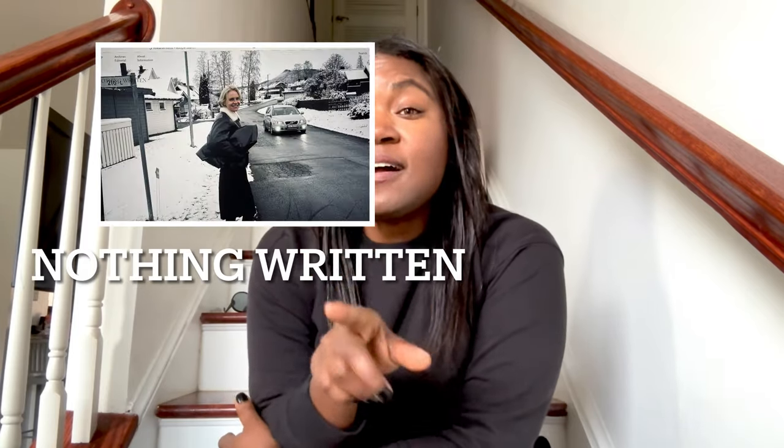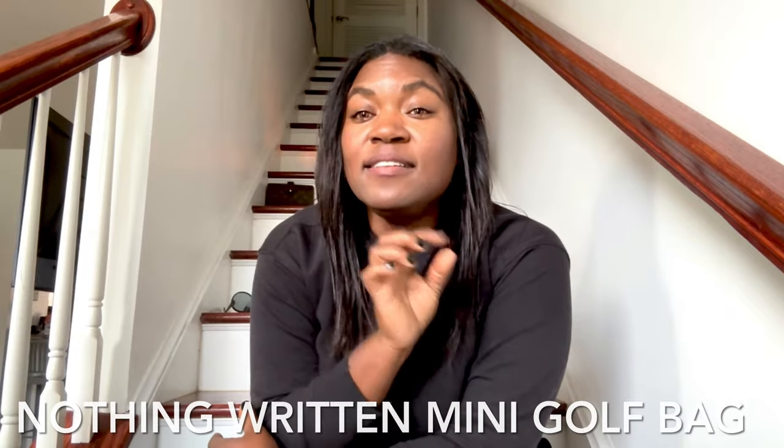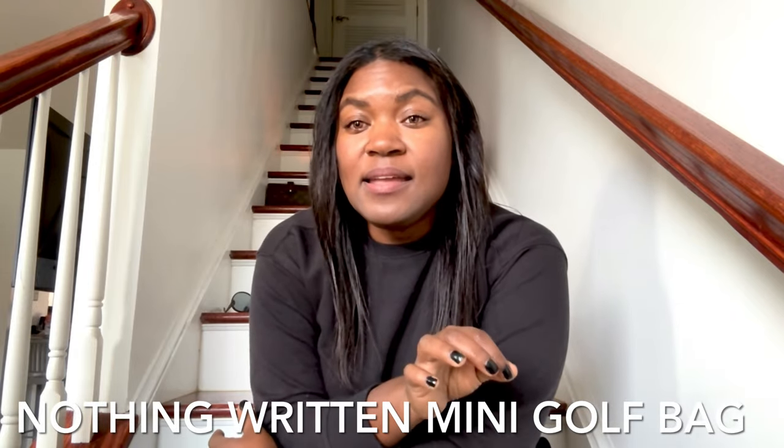Love the look of the Prada bowling bags and the newer releases of Prada bowling bags that are starting to trickle out and that have gone down the runway. However, when I came across Nothing Written, a design house coming out of Seoul, Korea, I happened to go on their website and came across a bag called the Nothing Written Mini Golf Bag.